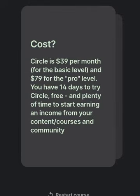Now, the last thing I'll point out, because people have asked, is the cost, right? So Circle costs $39 a month on the basic level and $79 on the pro level. And that is more than you're paying for WordPress, right? WordPress is free. You buy a theme once or a plugin once, or maybe you renew it once a year, but that's really your only cost, where this has a recurring cost. The difference being, to really run a WordPress directory or membership site, you do need managed hosting, which can cost anywhere from $25 to $100 a month, depending on how many sites or how much traffic you get.